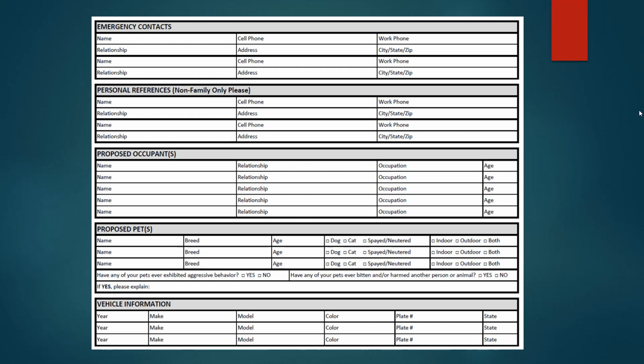Personal references, non-family. I want 2 people that you think are good references for you that I'm going to call, and I'm going to ask them some questions. So pick good people. If you give someone the opportunity to pick any 2 people they want, and they pick people to say bad things about them, something's not right. It's like, hey, I'm going to pick my 2 enemies and let you call them. Doesn't make any sense. Who's going to live in the property?